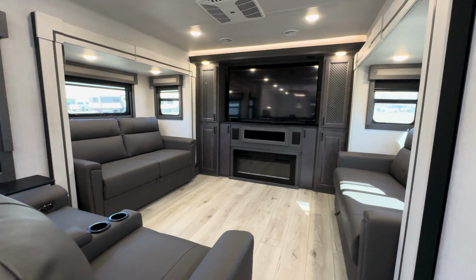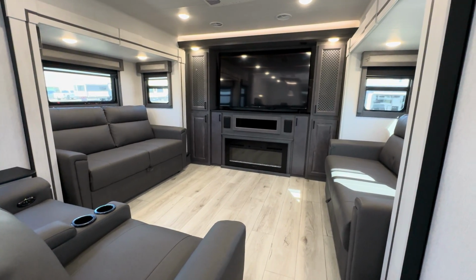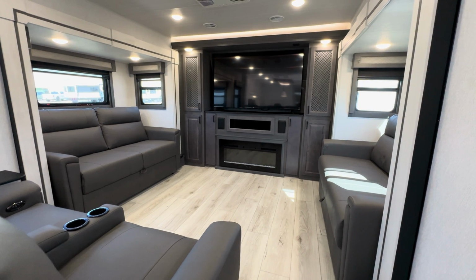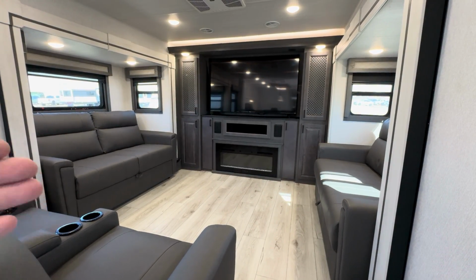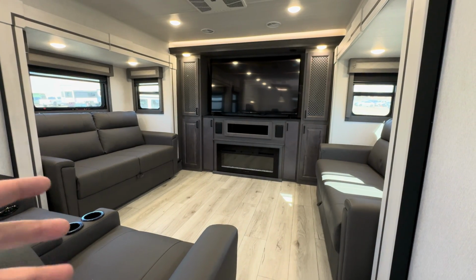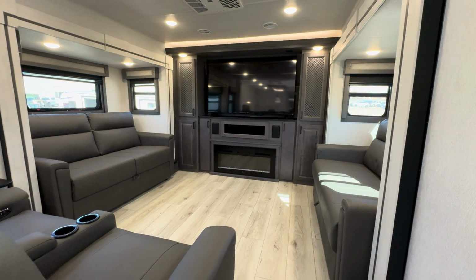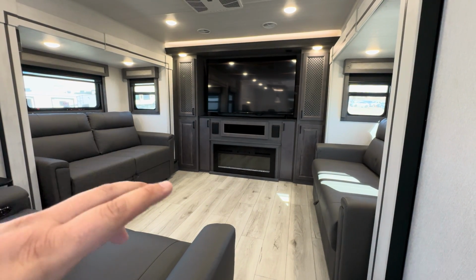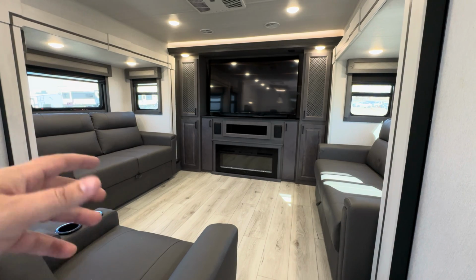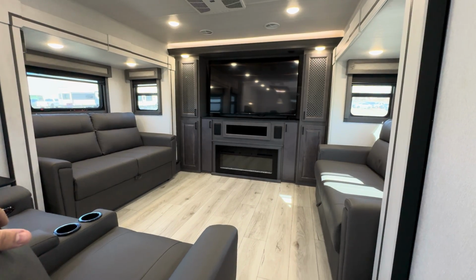These sofas right here, as you can probably imagine, they do pull out to make a bed, and that's why front livings are year after year one of the best-selling campers in the entire RV industry, and that's why they don't really change all that much. Even though this is a couple's coach, you can easily sleep 4 grandkids up here, or an adult couple or two, no problem.